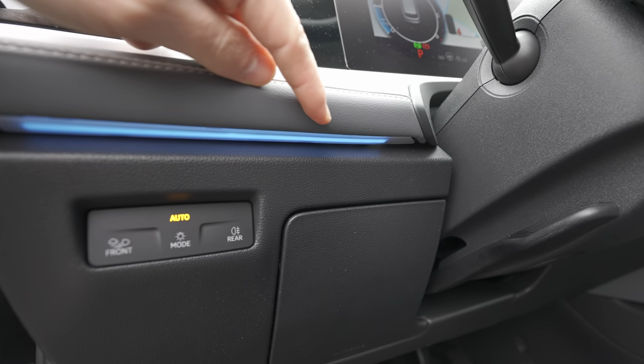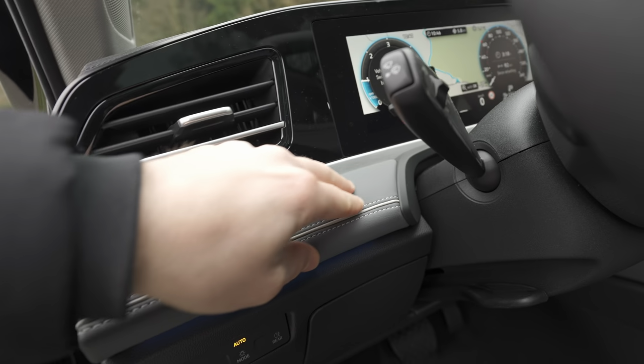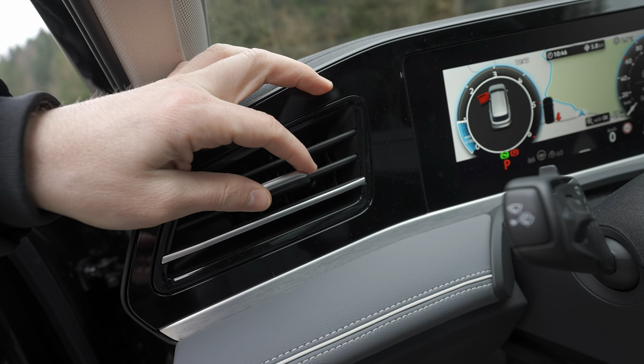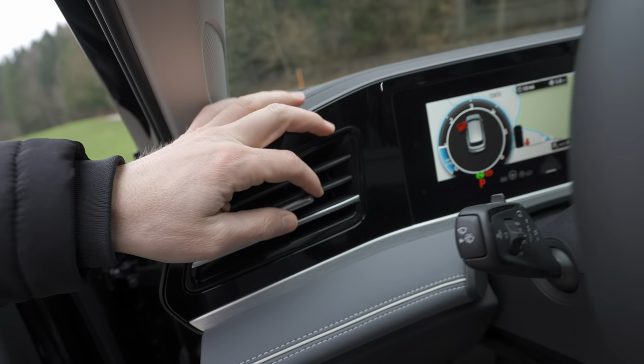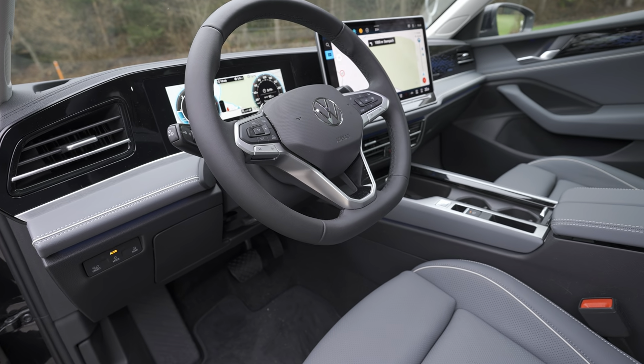You have some ambient light here. You can see it's blue right now, but in the nighttime it looks great. You can change the colors. Again, soft material here. Then you have the vents with a little bit of chrome and black, glossy. It feels also good. Soft material on the dashboard everywhere. Super nice. Yeah, overall quite nice.